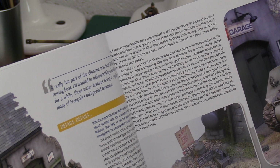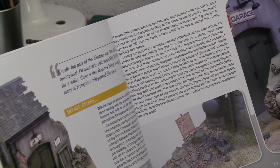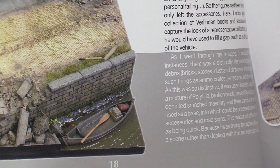The water features being a regular inclusion in many of Francois's mid-period dioramas. And it does look very real. I'm going to zoom in for this. Just look at this dock. Look at the water effect. Isn't it real? That's really, really good.